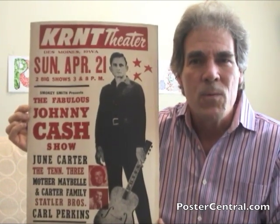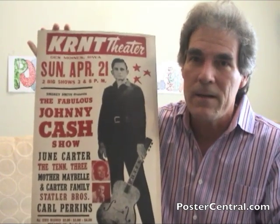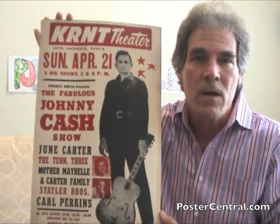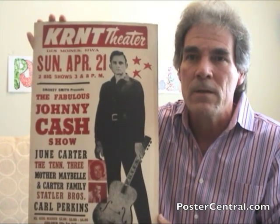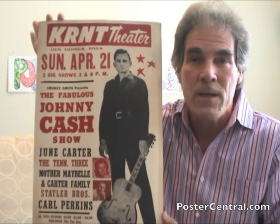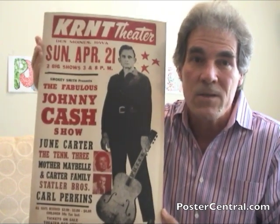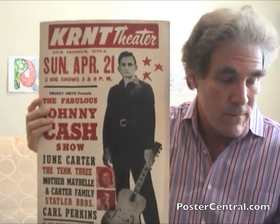And on a sad note, we keep talking about Tennessee 2 and Tennessee 3 and so forth. This one's really sad. Here in 1968, one of the Tennessee Three, legendary guitarist Luther Perkins, died in an accident, most unfortunately. So this is like one of the last concert posters, I suppose, of Johnny Cash and the Tennessee Three, in which Luther Perkins did play on stage. So that makes it special, I guess you could say, indeed.